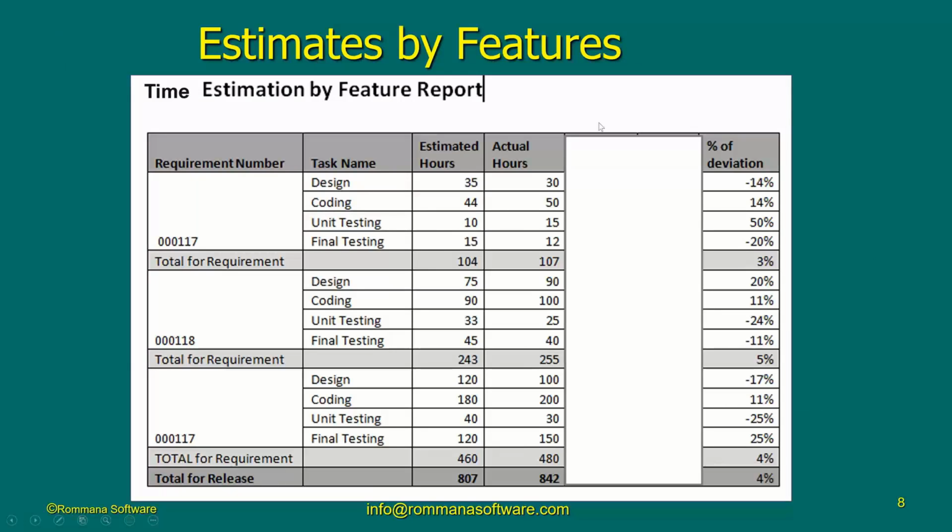Now, this is a little bit more advanced practice, not too advanced. This is simply, we're estimating the hours, but breaking it down by task and the feature.